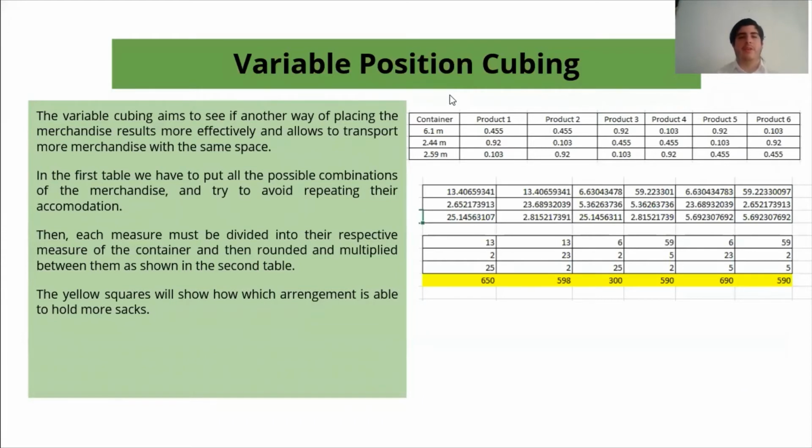Then in variable position cubing, the objective of variable position cubing is to see if another way of placing the merchandise results more effective and can allow transporting more merchandise within the same space. We're gonna do a table as well, and in the first table we have to put all the possible combinations of the merchandise and try to avoid repeating their accommodation. Then each measure, as in the past exercise, must be divided into the respective measure of the product and then rounded downwards, as in the past one.